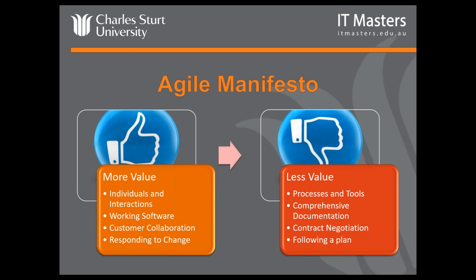Customer collaboration over contract negotiation. Again, for the Scrum Master, it's very much about encouraging the team to ensure that they are interacting and talking with whoever their customer is frequently. It's about working together with your customer to give them what they need when they need it, not give them what they thought they wanted 6 months ago. Yeah, because that's how traditional projects often work.